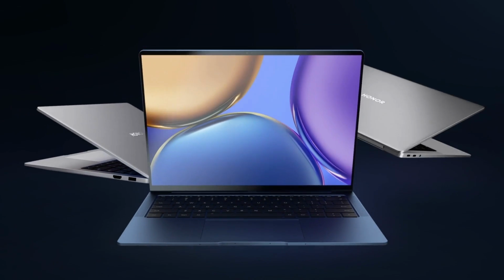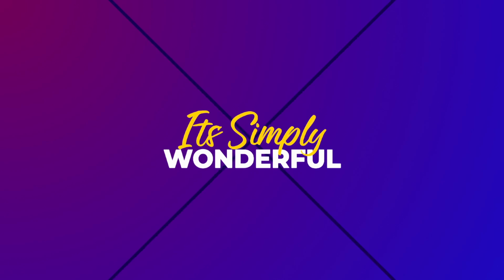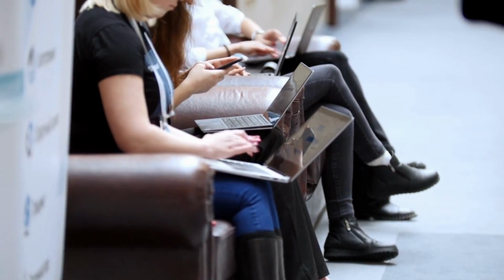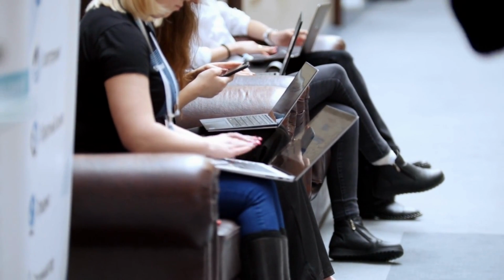The Honor MagicBook View 14 Business Laptop reviewed. Honor's latest flagship laptop will appeal to business users looking for something different. But we do not understand why Honor only went beyond China to 3 countries, Russia, France and Belarus.